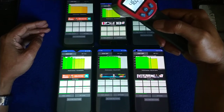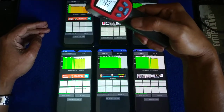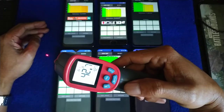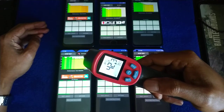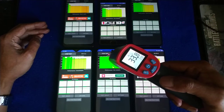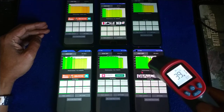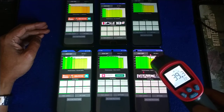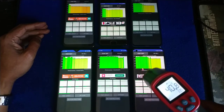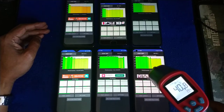MI6 heats up, 45, 46, 47. But 41, 42. Redmi Note 8 Pro. 9S, meet them, 39 only. Oh, over here, 40. 60 somewhere here.